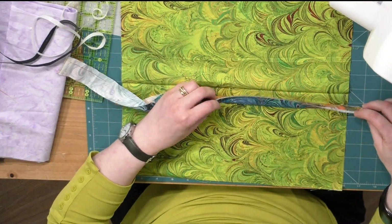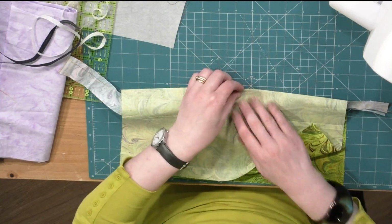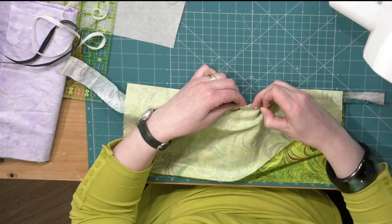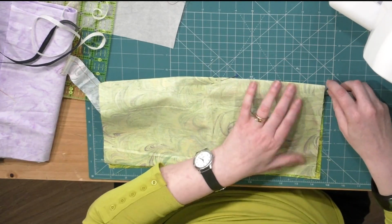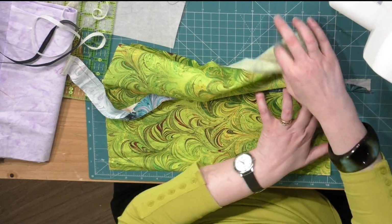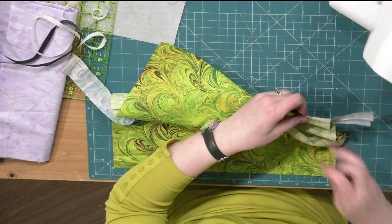So then I'm going to put the open edges into the fold, fold it over, and I'm going to just use a couple of pins. I wasn't using pins all the way through it. Yeah. But I think because I'm live on air, I think I will. I've been there before and gone, oh no, it's moved.